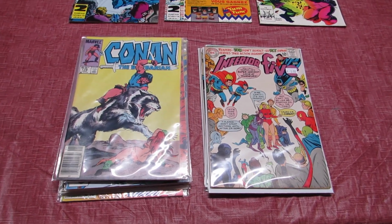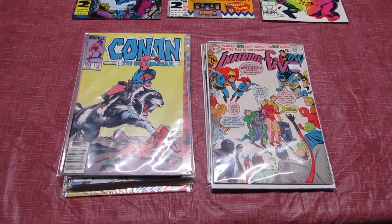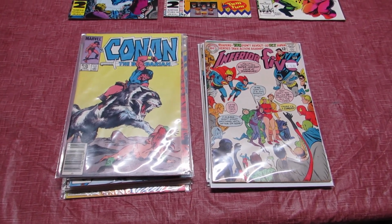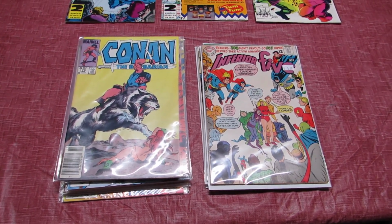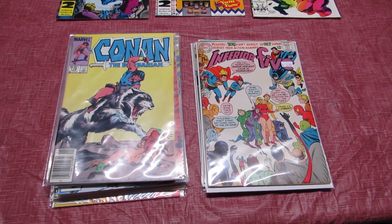Okay, let's start with the comic books I picked up this week at my local comic book store in Green Bay, Wisconsin. Green Bay, Wisconsin has a very nice local comic book store. If you're ever in Green Bay, I highly recommend visiting the comic book store.